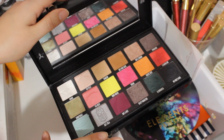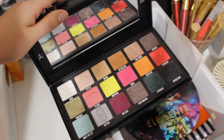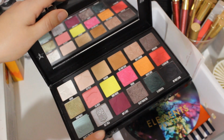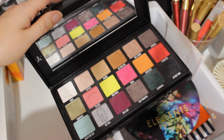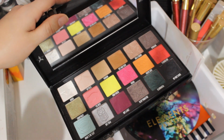But so far, really enjoying this palette. It is beautiful. The quality is wonderful. I've never tried anything from Jeffree Star before. This is my very first product of his, or eyeshadow palette of his. I have tried his liquid lipsticks before, but really enjoyed this palette, and will continue using it this month as well. I would like to do some videos with this too.